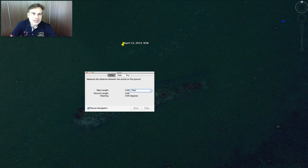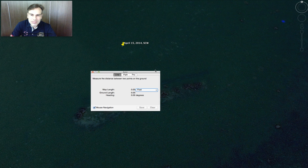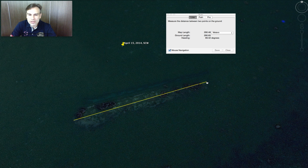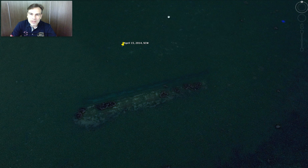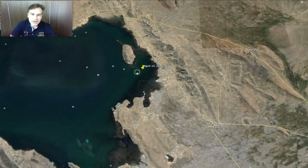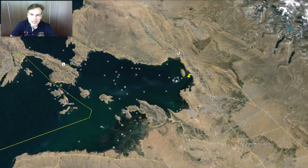Let's measure this. If we measure it in meters, we get 290 meters across. Okay, 290 meters. That's amazing. The width on this side is 48 meters. The width on this side is only 27, so it gets thinner to wide. That's quite a unique size. I mean, a 290 meter object under the water in Lake Titicaca.